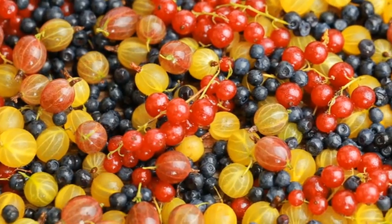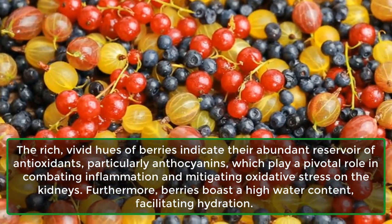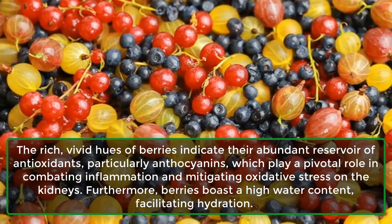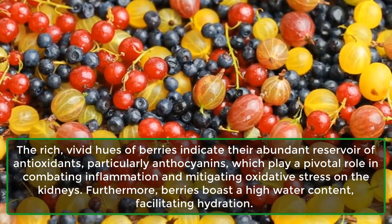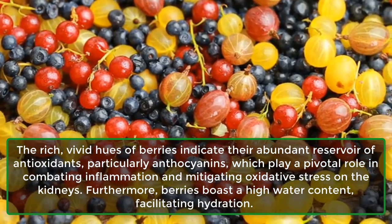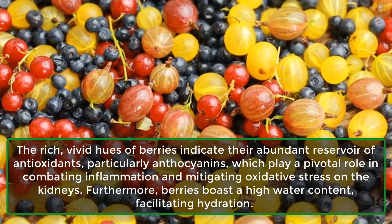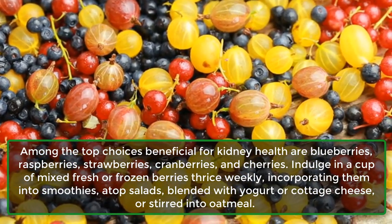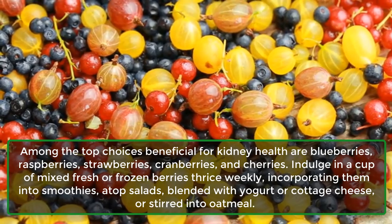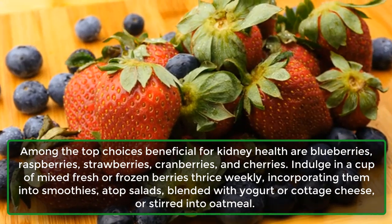5. Berries. The rich, vivid hues of berries indicate their abundant reservoir of antioxidants, particularly anthocyanins, which play a pivotal role in combating inflammation and mitigating oxidative stress on the kidneys. Furthermore, berries boast a high water content, facilitating hydration. Among the top choices beneficial for kidney health are blueberries, raspberries, strawberries, cranberries, and cherries.